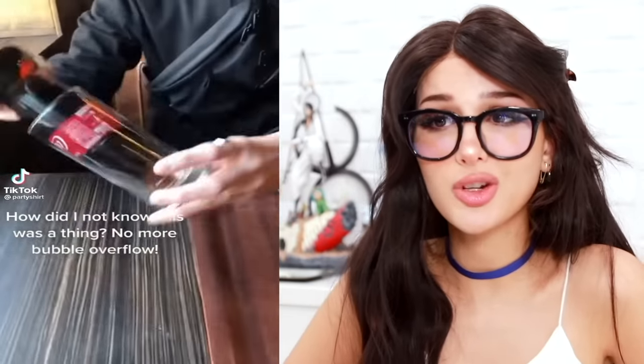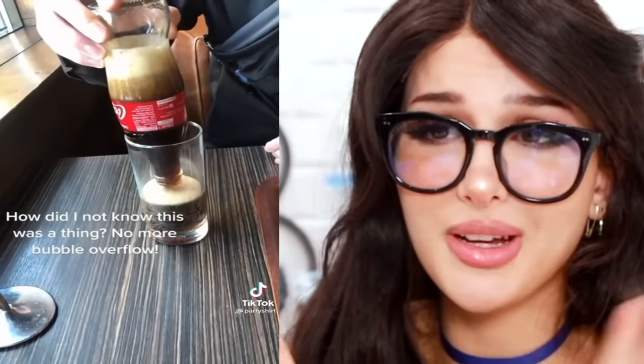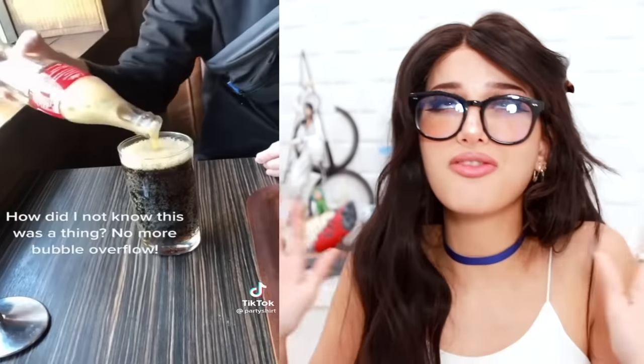How to not make your drink overflow with the bubbles. I like it when it almost overflows, but not quite. This puts all the bubbles in the can. Just pour it out upside down. What? I feel like this takes the fun out of it. I like to play a little game. Pour as much soda as I can without it overflowing.